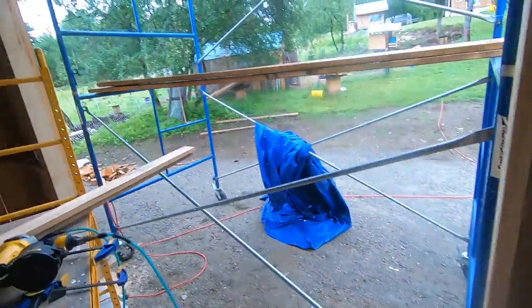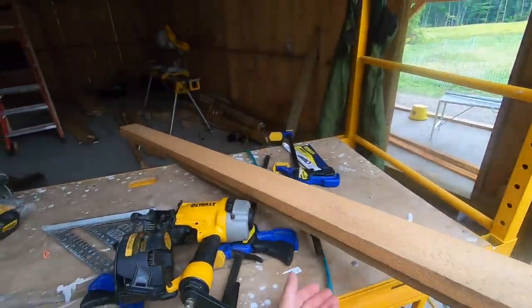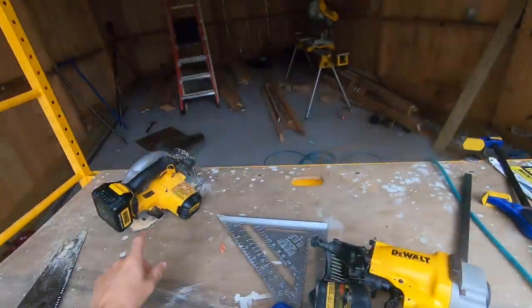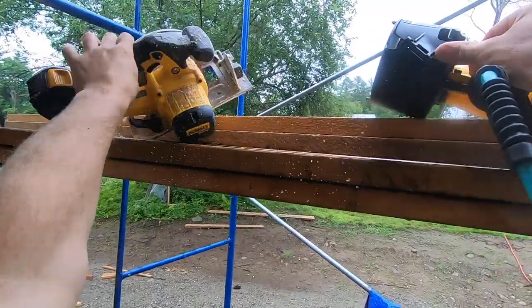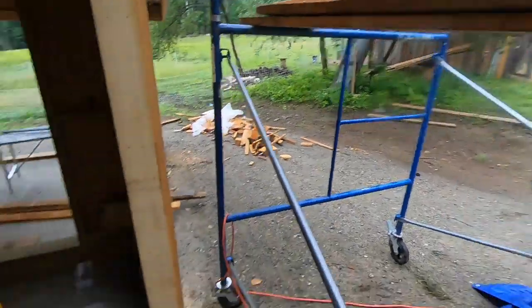Put these pieces up here. And up here. And I believe I need to trim one board up top. Oh, let's do this. And let's do this. Unfortunately, it's still yucky out, so I can't get the drone up.